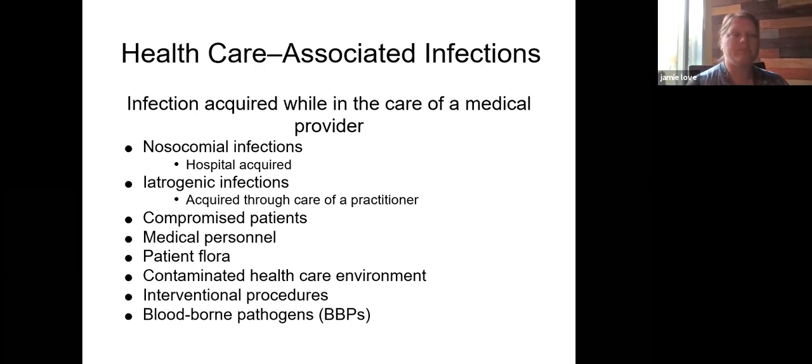Nosocomial infection just means that it happened in the hospital. While you were in the hospital, you got an infection. Hospital-acquired infections are what hospitals do not want to happen. UTI was, the last I heard, the number 1 nosocomial infection, a urinary tract infection from catheters. And we have one more. This is iatrogenic infection. This is from the care of the practitioner.